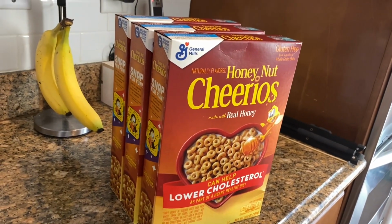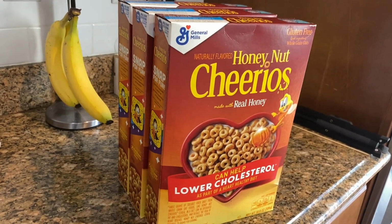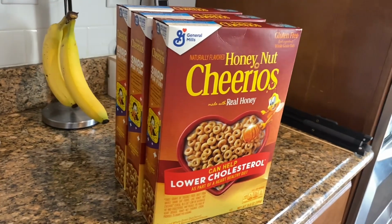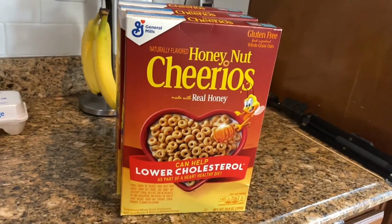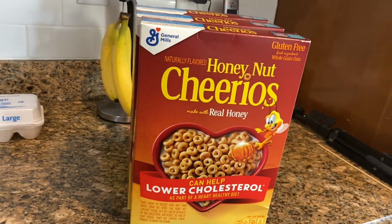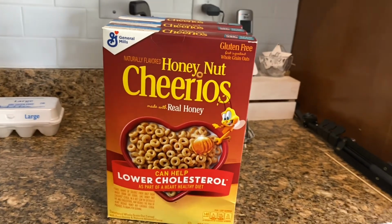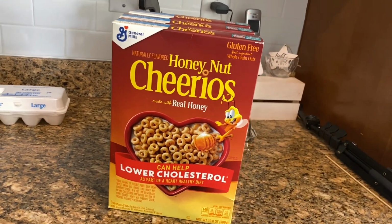But let me know down below if you've ever had Magic Spoon. So I bought a box of those and I really like that chocolate. It has a different kind of texture, but I loved it and it didn't have any sugar. So I was all for that. Honey Nut Cheerios is gluten-free, but it does have grain in it. But Paul loves this as well, and so do the boys.